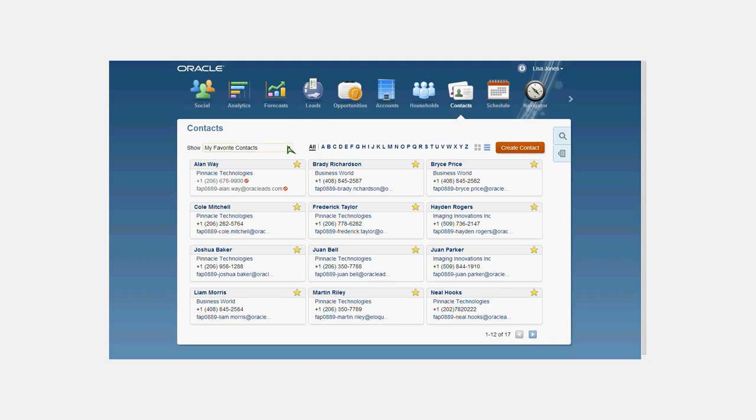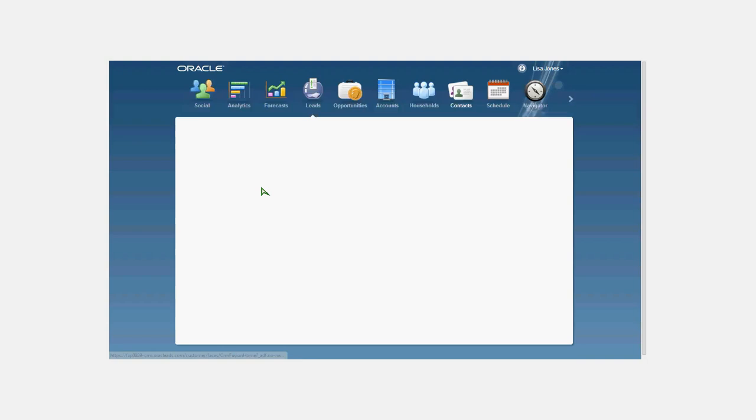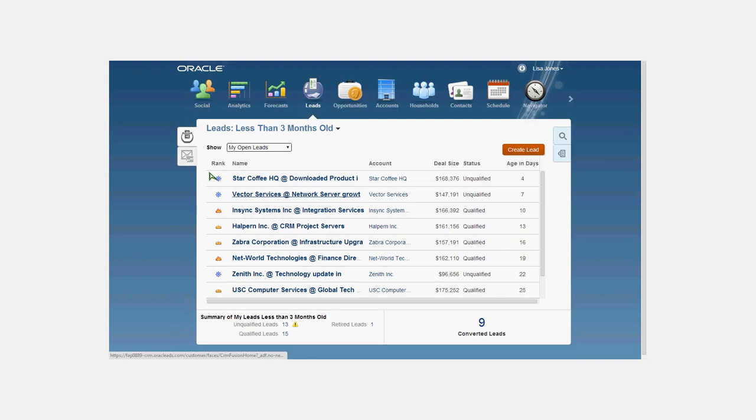And then I can build other lists as well. Let's talk for a moment about leads. So there's a concept of a lead ranking, which is we have these easily identifiable lead ranks that tell me if a lead is cool or hot or warm. That's just saving me time, not having to drill in and find that out. It's right there visible for me. And I can sort these lists by any of these columns.